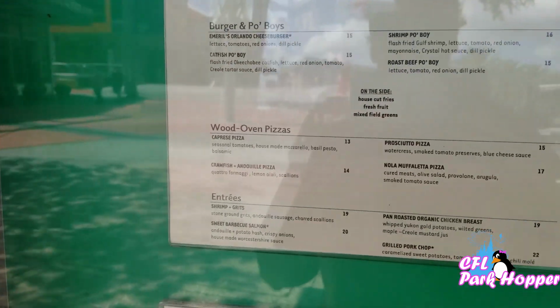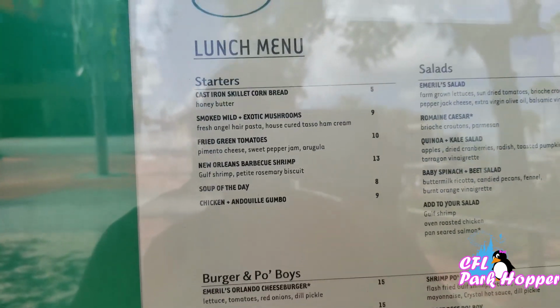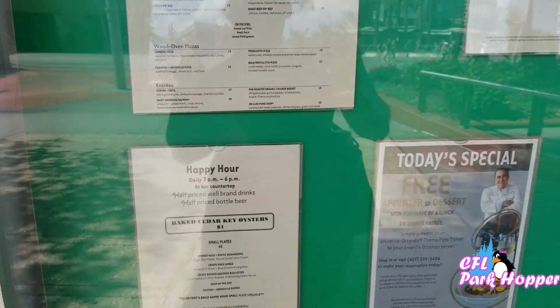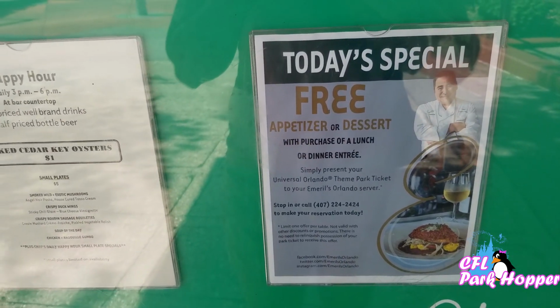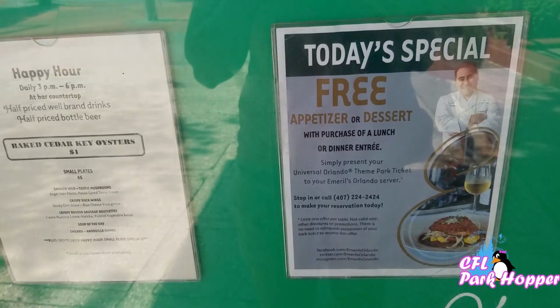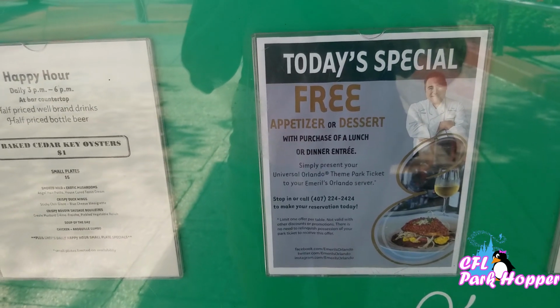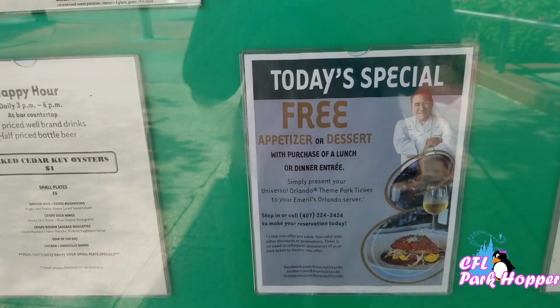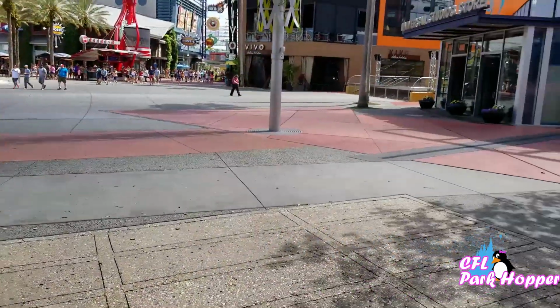And over here is the lunch, where you can get sandwiches, you can get pizza, entrees, and it's a little bit more affordable. They always do a special too. Like, see, this says a free appetizer or dessert with the purchase of your lunch or dinner. Sometimes if you're an annual pass holder, they'll do buy one, get one too if you show your pass. So he always has a little bit of a special going on, so always check that out in front of the window as well.